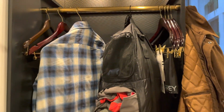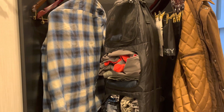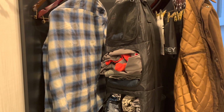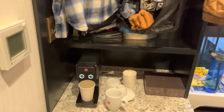A little closet here. I'm trying out this Soul Guard hanging closet. Kind of compresses down, you pack it up in your bag. I like it a lot. It made it pretty easy to unpack and just stay organized over a trip.